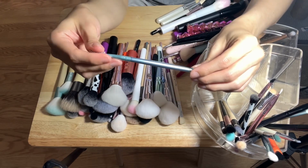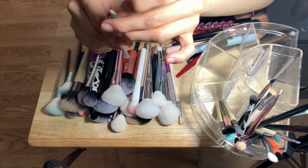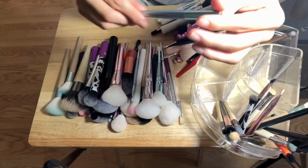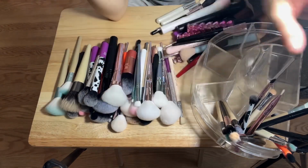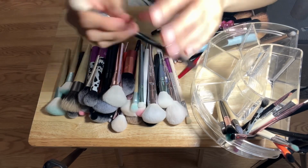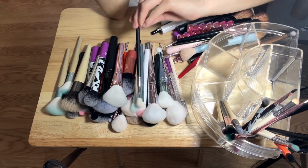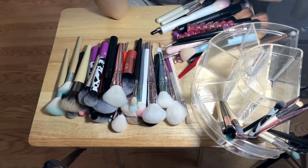Next one I have is the e.l.f. Dual. I actually use this bullet brush and this angle to create like an eyeshadow eyeliner, so keeping that. This comes with the set. This is the e.l.f. eyeshadow brush. Super cute. Morphe M573. I need to buy more Morphe eyeshadow brushes because I feel like I need more eyeshadow brushes than face, blush, all that.